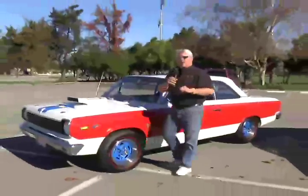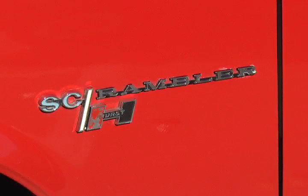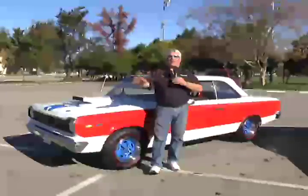The S stands for super, and the C stands for car. So you got SC Rambler and the Hurst edition. Let's go over all this car from soup to nuts. I think you're going to love it.